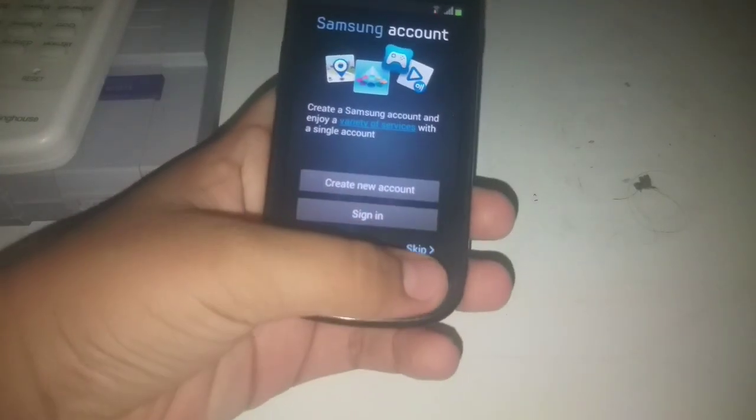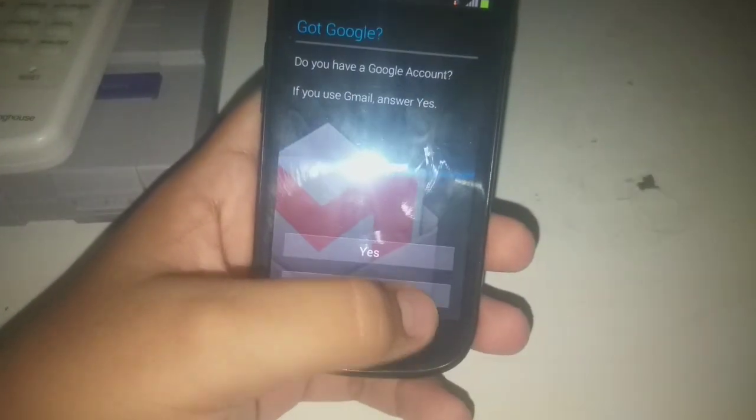Well, it's signing in. Hopefully I remember my account. Whoa, I have an A6 Plus. I have Samsung devices, obviously I have my Samsung account on them. But whoa, processing failed. I don't remember my account password. Yeah, I don't remember my password, so let's just skip that. Yes, I have a Google account.